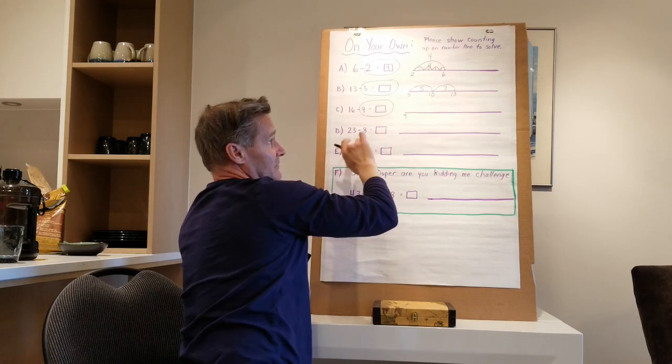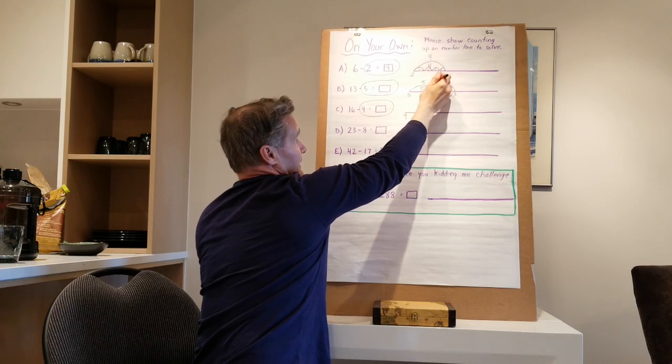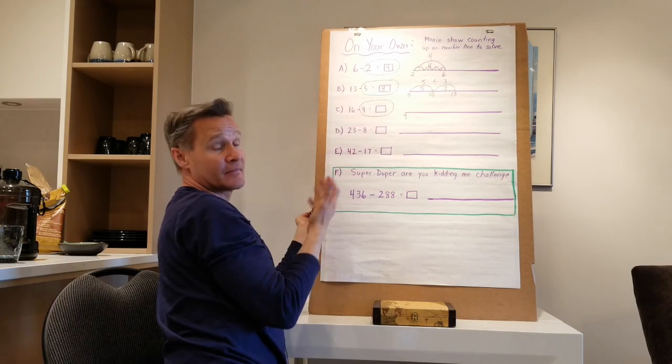And you start at 5. How much did you use? Here you had a 5. Here you had a 3. Add them together. 5 plus 3 is, you should have an 8 right there. Because 5 plus 8 does equal 13. 13 minus 5 is 8.